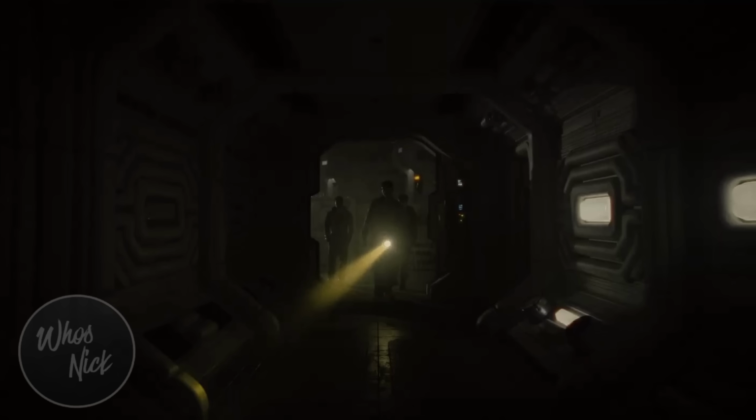Next up are a few corridor shots of inside of the Renaissance station, with them going through these hallways. Very much goes back to the original Alien, as we can see a lot of the architecture really goes back to the designs of that first movie.